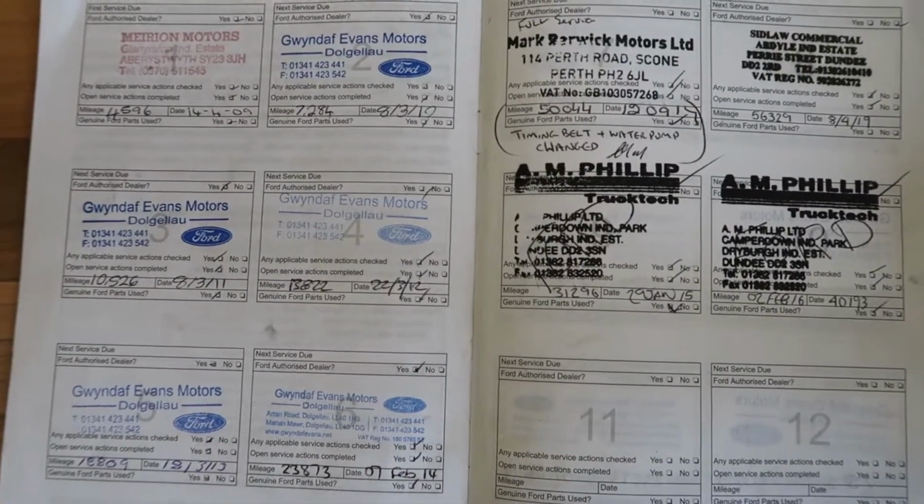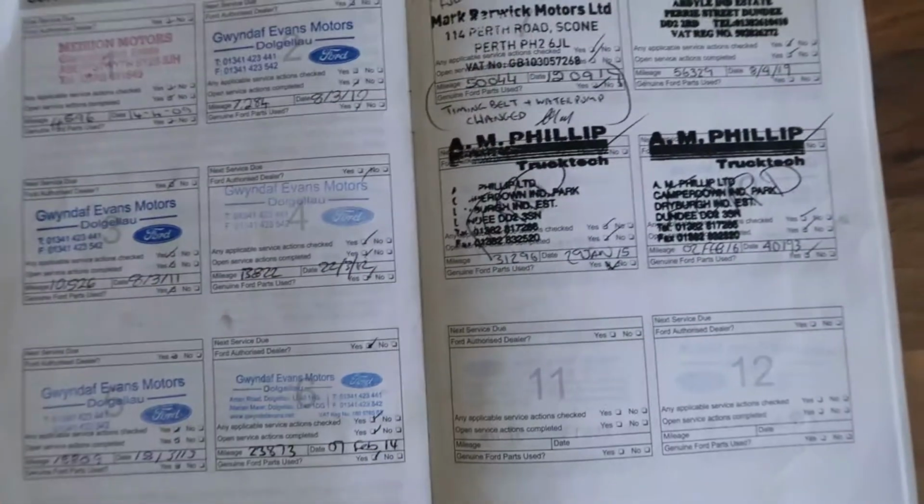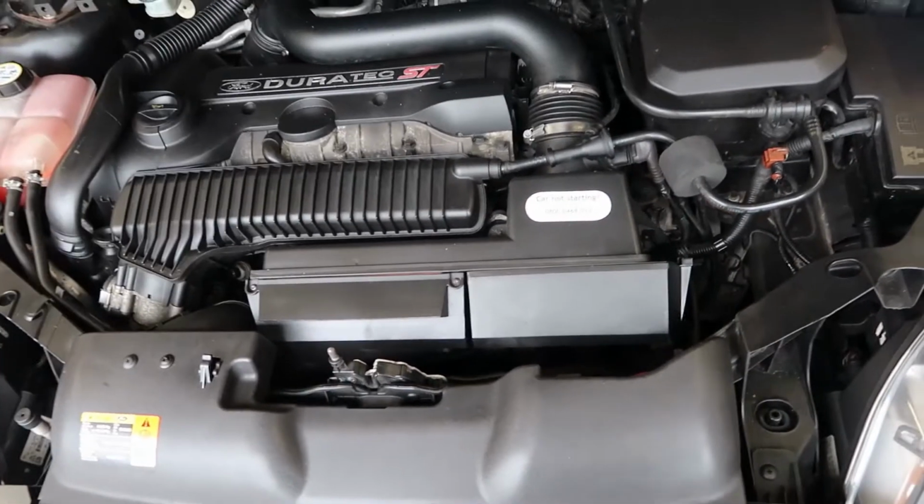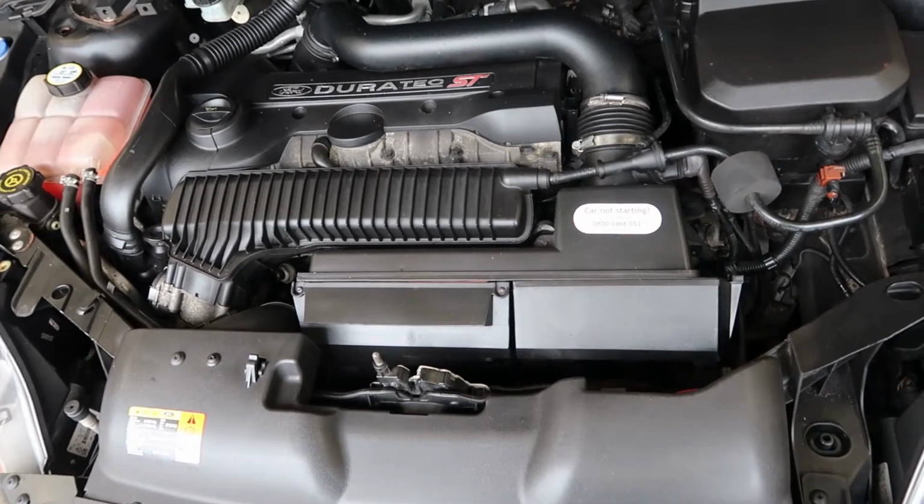So we're going to crack on with the engine now, so we'll jump over to the engine just quick. Right, so once you've checked all the paperwork on the car, next thing to obviously check is the engine.